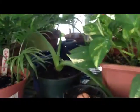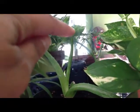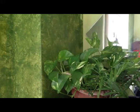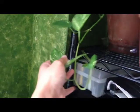My aloe seems to be doing okay. It's growing. It is growing. Can you see how tall that is? It wasn't that tall before. I don't know how quickly it's growing, but I'll have to look through my videos. And my other cat palm, my other pothos, starting to vine out.